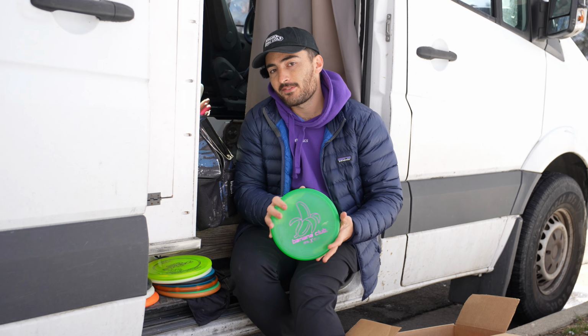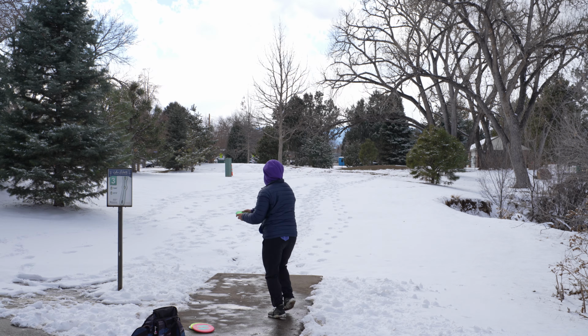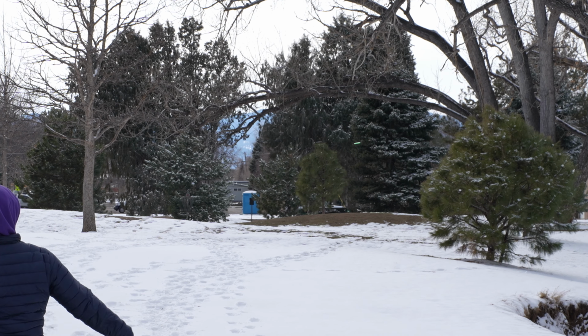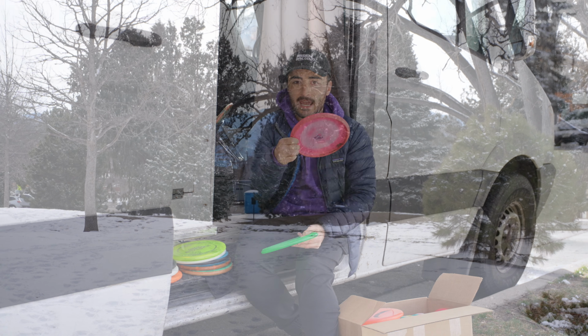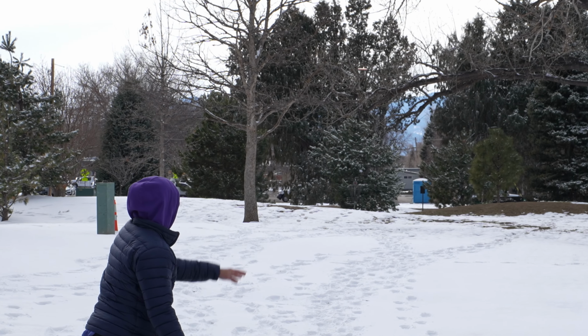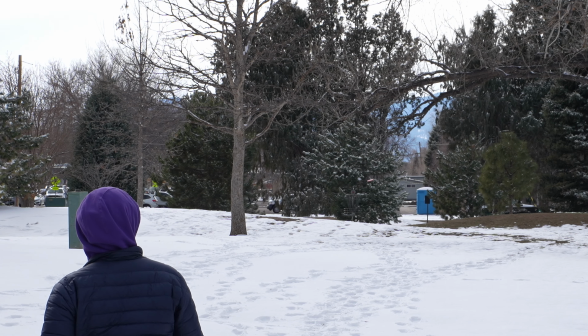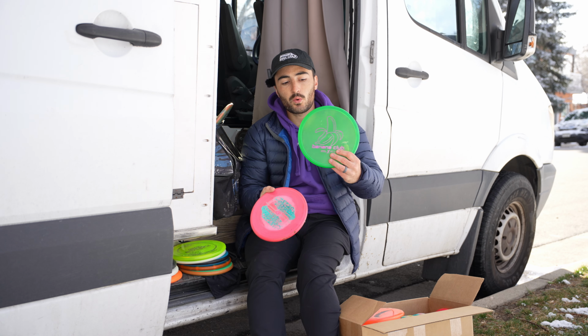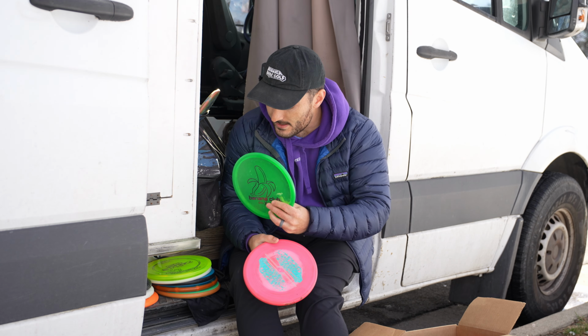What I was bagging and loving last year was a Z Zone and an ESP Zone. And right now I still have the ESP Zones in the bag, basically for hyzer approaches and slight flexes where I want it to flex and then get back to flat and finish a little bit. Not super overstable. And to be honest with you, these are relatively close. This isn't quite as overstable as they get. The Zone OS is definitely more overstable.